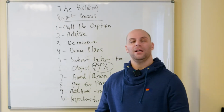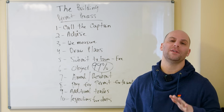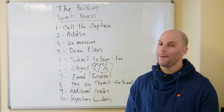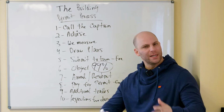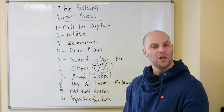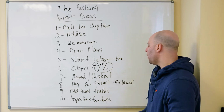What sucks is if you have something that exists, most townships are going to penalize you for the privilege of allowing you to legalize something that wasn't done properly in the beginning. What that means is they're going to charge you double, if not triple, in certain cases. So if you have a permit that would normally cost $1,500 for a decent renovation, all of a sudden that permit is $4,500. We can get really, really crazy depending on the extent of that. So that's something you have to be aware of and watch out for, okay?